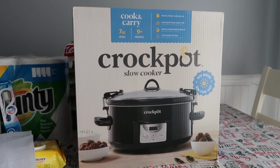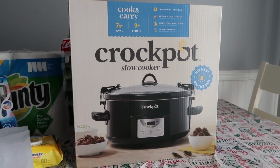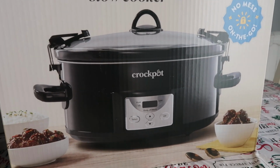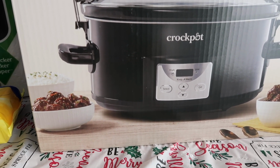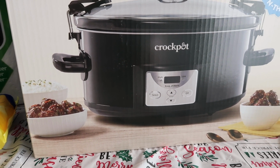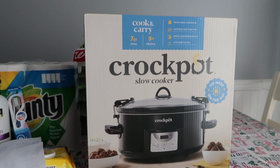So this guy is $59.99. That is a sales price for this crock pot. And it comes with these lids and stuff. You can travel the world with it. And with 40% off, that's an extra $23.99 off. So it's $36 after everything is said and done.